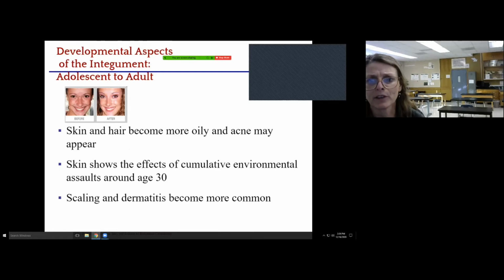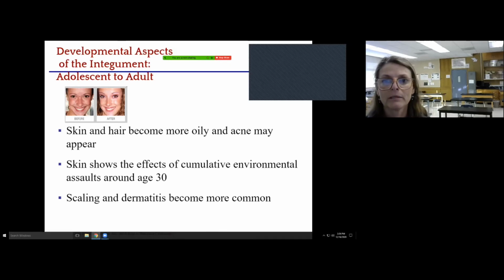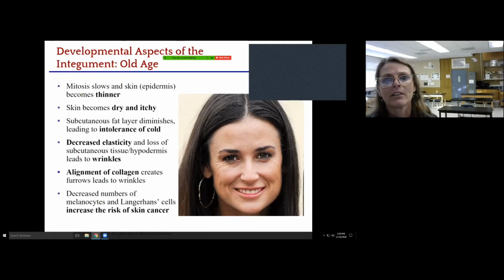By the time you're about 30, your skin begins to show the cumulative effects of aging. It starts to get drier. You reduce the amount of sebum that you're making. Mitosis starts slowing down, so the thickness of your epidermis starts to thin, and you start to heal slower from little insults that occur in your skin. Scaling and dermatitis, which is an inflammation to the external environment, becomes more common as you get older. Your skin will get more dry and itchy as it's producing less sebum.